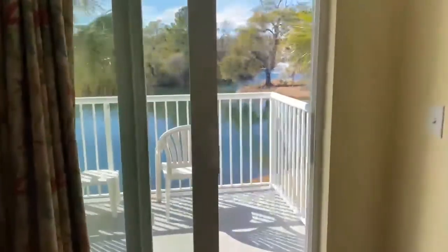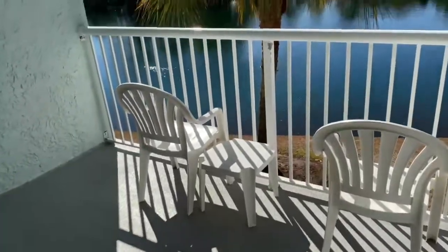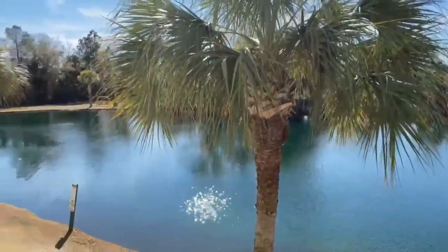All right, and the last part of our room is the balcony. Very big, very spacious. And then this incredibly pretty view.